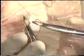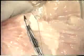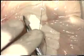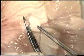When the first tie is snugged down, instructions are given to the assistant to release the hemostat gently, and then the knot can be completed. The suture material can then be cut immediately.